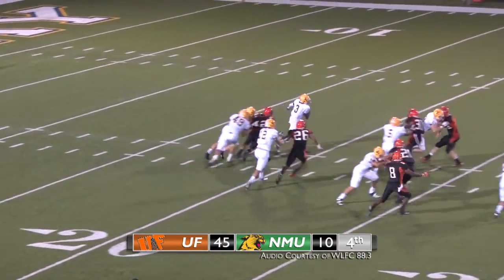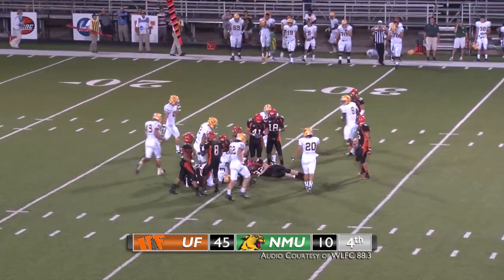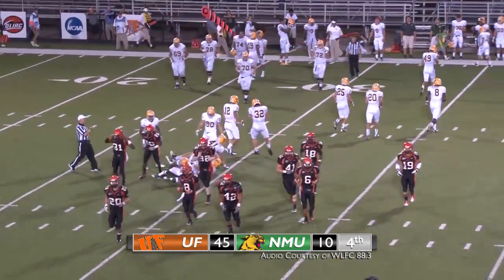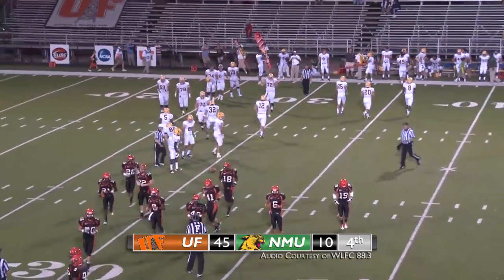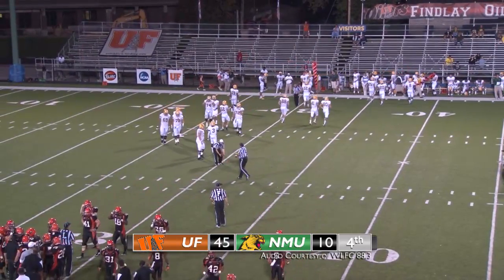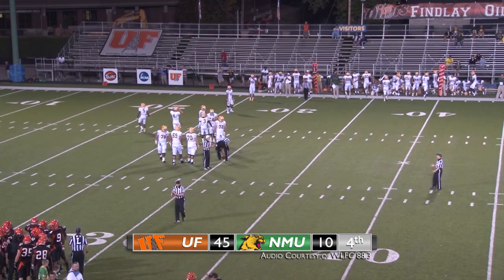A little bit of Statue of Liberty right there, pulling out a little bit of the fancy razzle-dazzle. That set up an eventual touchdown run by Daquan Ford. Meanwhile, the kickoff fielded back at the 7-yard line, brought to the middle of the field, and brought down finally at the 30-yard line. And that's where Northern Michigan will go 1st and 10.